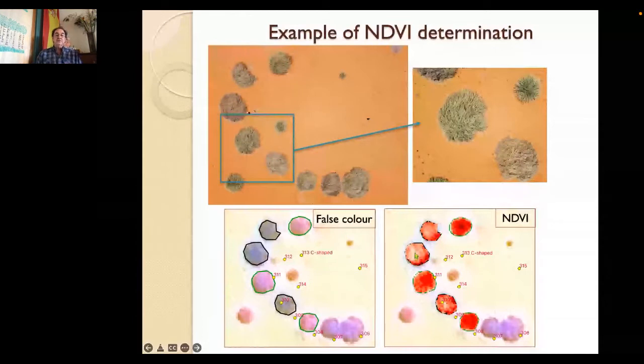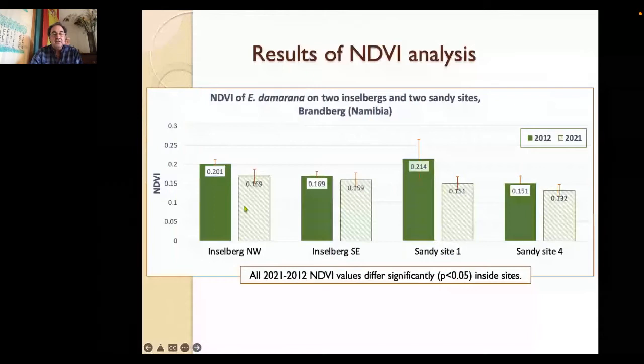So our results showed that in all places that we analyzed, the Inselbergs, the solid green bars being 2012, striped ones 2021, we could see a significant difference in the NDVI value. Therefore, much less photosynthesis, less chlorophyll. In each of the sites, we had the same significant difference, P smaller than 0.05.